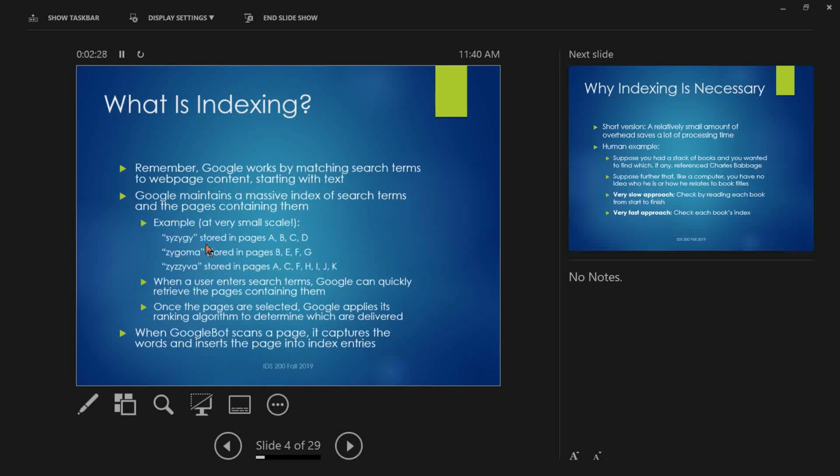Now, we can already see there are some interesting problems here. For example, the words syzygy and zygoma appear both on page B. But the words syzygy and ziziva both appear on page A. So what's the preference, right? None of them appear to be on all three pages. So if I search for all three terms at once, what should the ranking be? Well, we don't have enough information. We have to use some kind of context to figure that out.